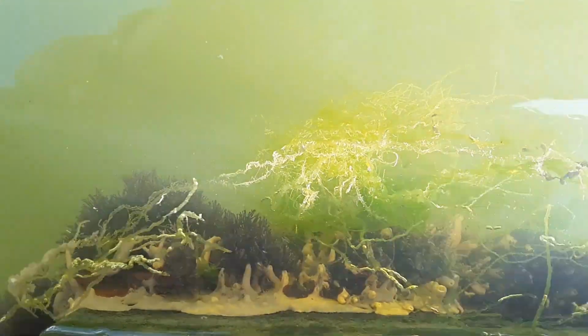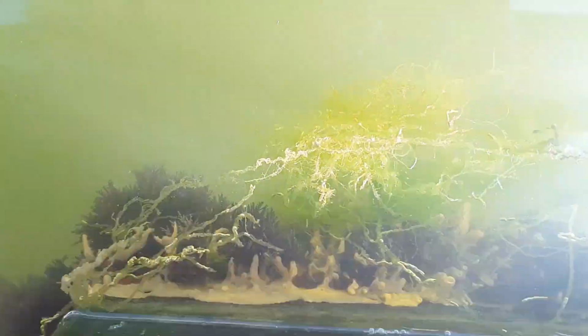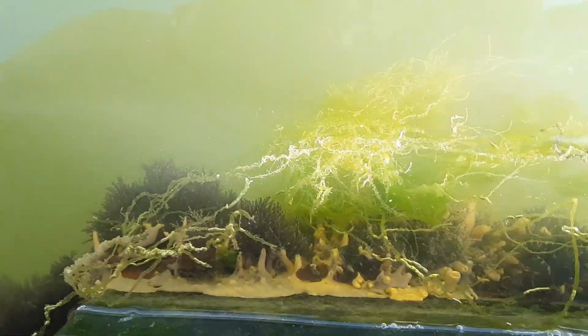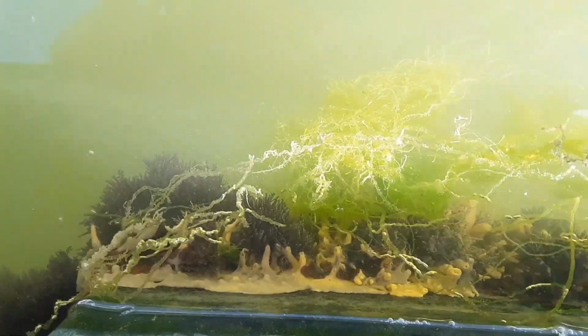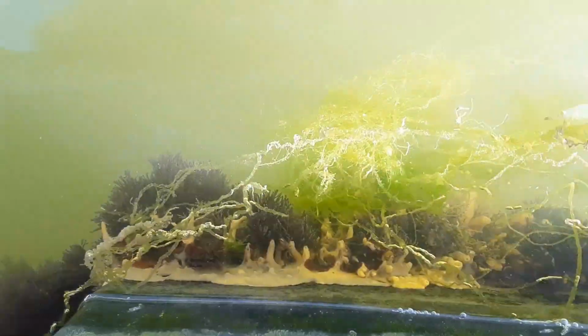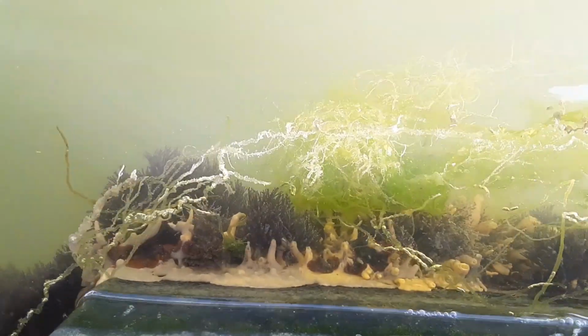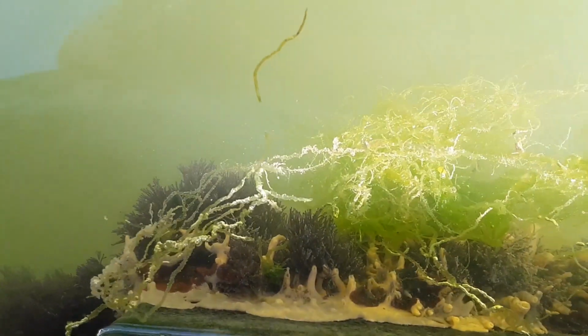Now that we've had a chance to look at some of our larger invertebrates, let's take a closer look at our microscopic ones, what we call macroinvertebrates, because they are the same, they're invertebrates, just like the ones we've been looking at, and they're big enough to see with the naked eye. They're macro, but they're tiny, and so you need a microscope to really see them up close.